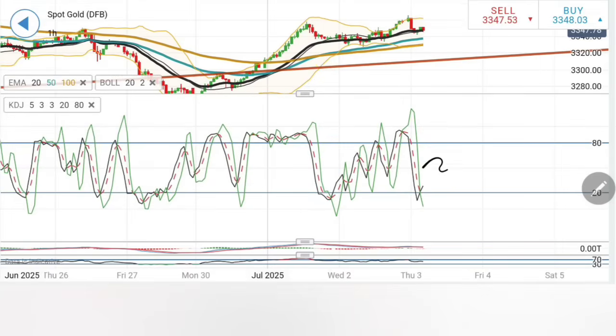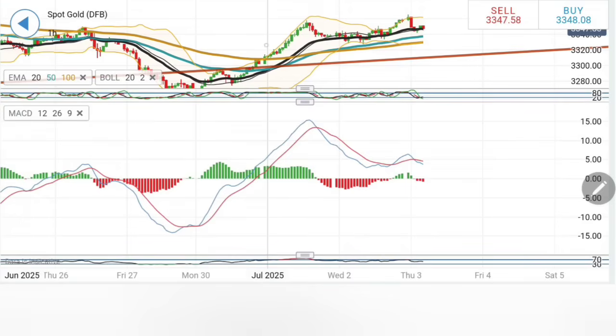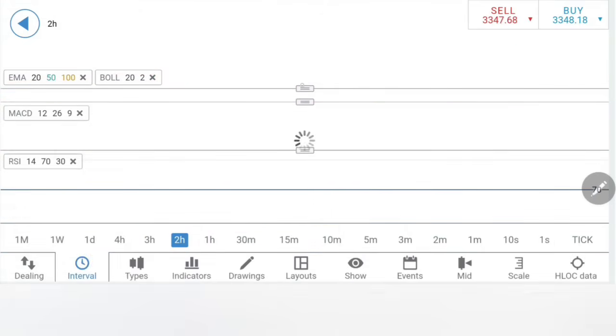If you see the stochastic, this has hit an oversold zone on the early charts. You can see a little rise. The MACD has crossed over and it is trading with bearishness here. The RSI has dropped as well.